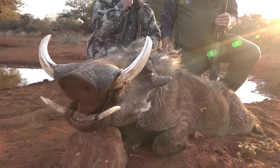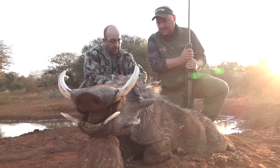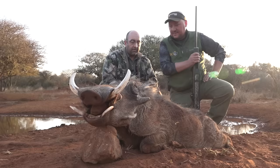We thought we'd stick it out today because Bobby's also been saying late afternoon these big boars come in and they drink. So, this guy came in. What's the time now? Just before 5 o'clock. Right before the sun goes down. Beautiful, everything worked well. Perfect shot. All down. I love hunting these guys.